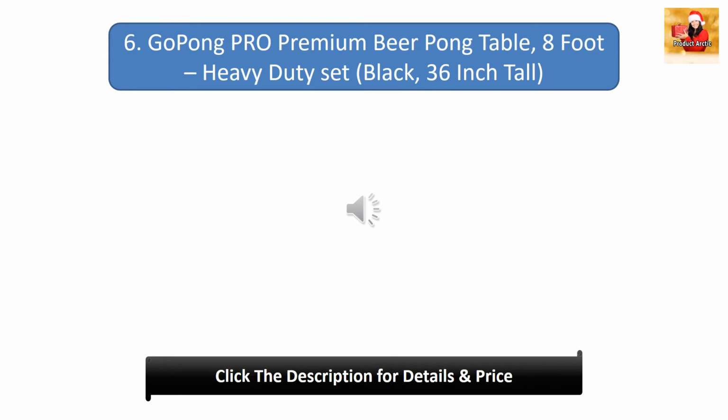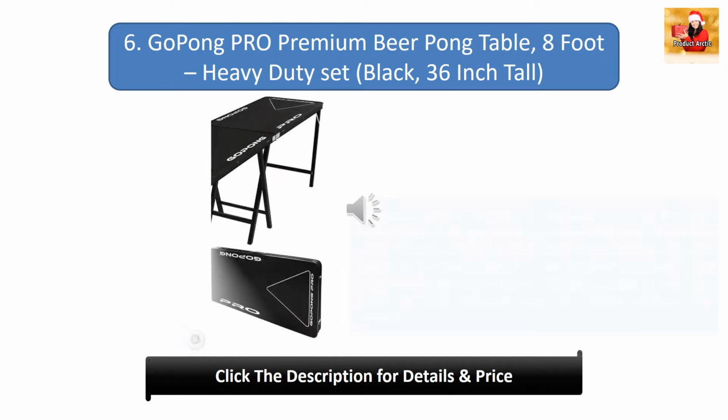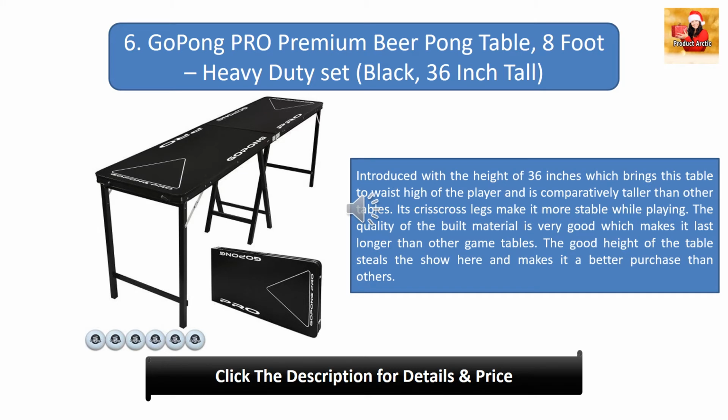6. GoPong Pro Premium Beer Pong Table, 8-foot heavy-duty set, black, 36-inch tall. Introduced with a height of 36 inches, which brings this table to the waist height of the player and is comparatively taller than other tables. Its crisscross legs make it more stable while playing. The quality of the built material is very good, which makes it last longer than other game tables. The good height of the table steals the show here and makes it a better purchase than others.